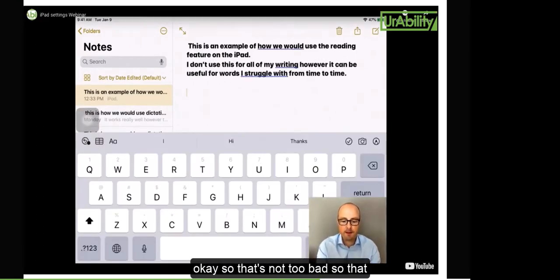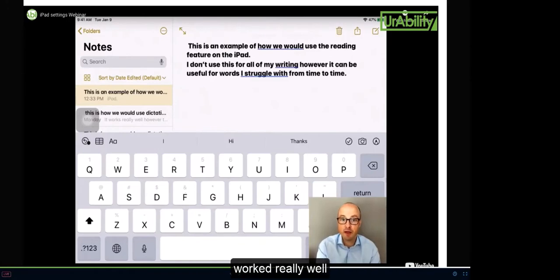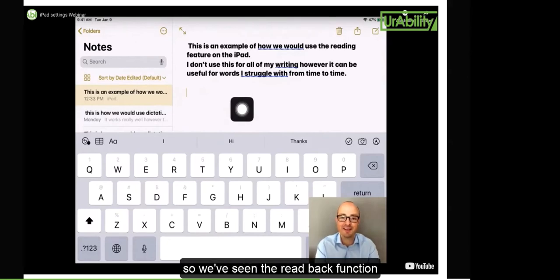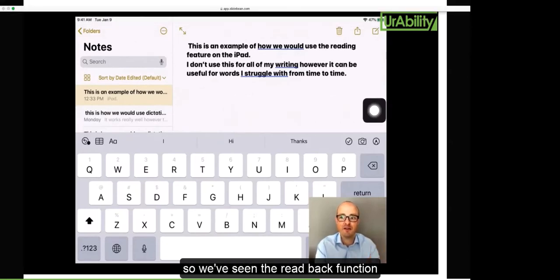Okay, so that's not too bad. So that worked relatively well. So that is dictation, a nice other feature that we've just looked at there. So we've seen the readback function, we've seen the dictation.